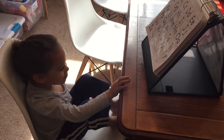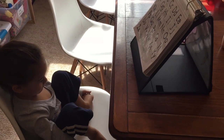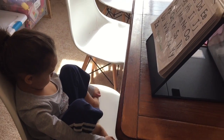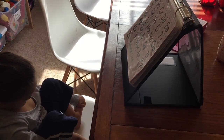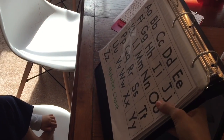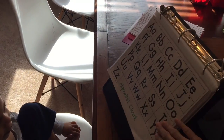Hello everyone. Hi Iris. So this folder can also be used with preschool students. So here we have Iris. Iris is 3 years old. And so you want to start using this folder with your preschool students and progress when they get to their kindergarten level. So you want to start with the alphabet.